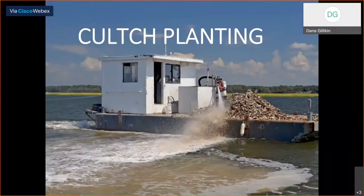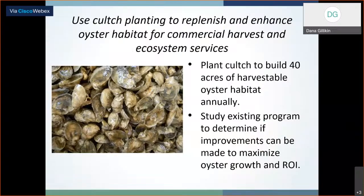The next strategy is our culch planting strategy, and this is of course run by the Division of Marine Fisheries and focuses on rebuilding oyster habitats for harvest opportunities. The culch planting program is the longest standing oyster management strategy in place in the state. Since 1915, the state has worked to return millions of bushels of culch to our harvestable waters where it can grow oysters and replenish our commercially harvested oyster beds. Continuing this program and studying it to make sure it is being implemented in the most cost-effective manner possible is a priority, maximizing our oyster growth and the return on investment.